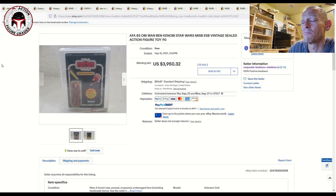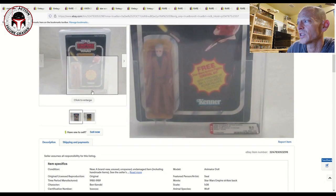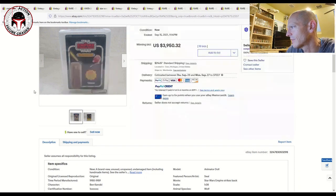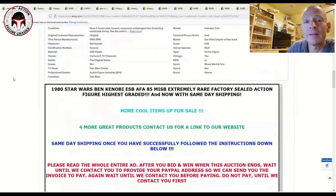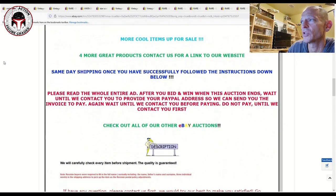$3,950. Give me a break. There is no way that is legitimate. No way. I mean, that's probably more than double what the market value is for that figure. Again, I know it's unpunched and it's an 85 grade and it's got a beautiful clear blister with awesome subgrades. It looks like it was 85, 85, 85 for the subscores. I'm sorry, I don't buy it. I think that this was shill bidding or something else was going on.